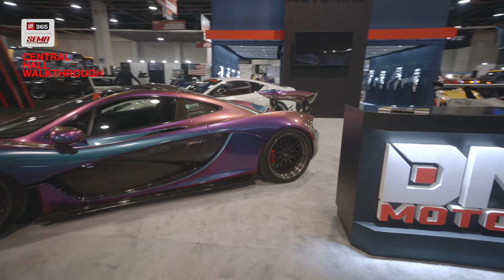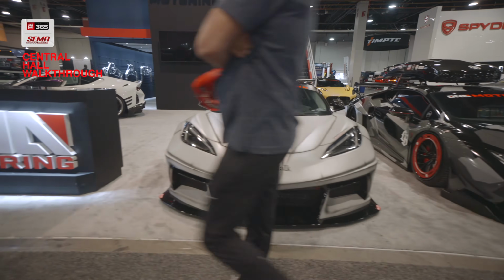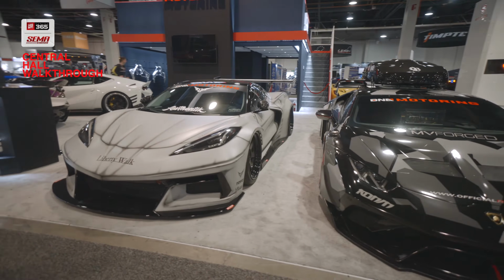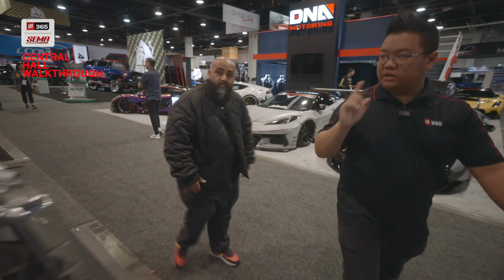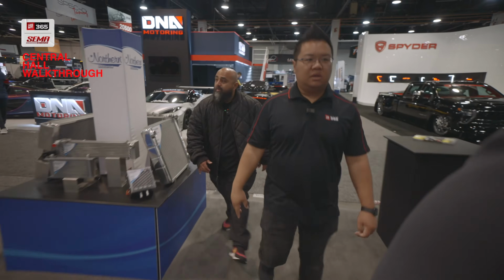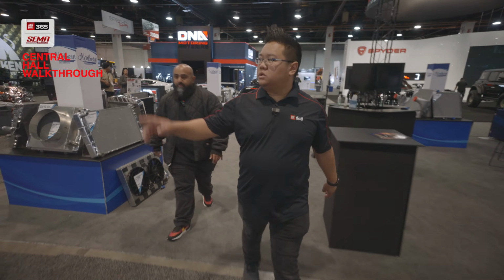So this looks like DNA Motoring area. Mostly the Liberty Walk cars are in here. However, we do want to swing to the right over here. Do want to pay attention to a very specific car that we did cover yesterday. And which one is that? So we do have to swing to the Exetti booth to the right over here.